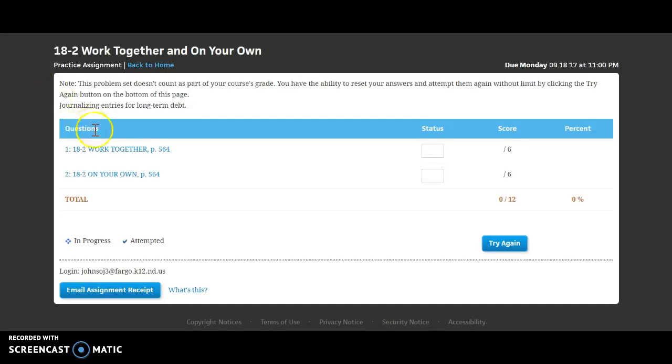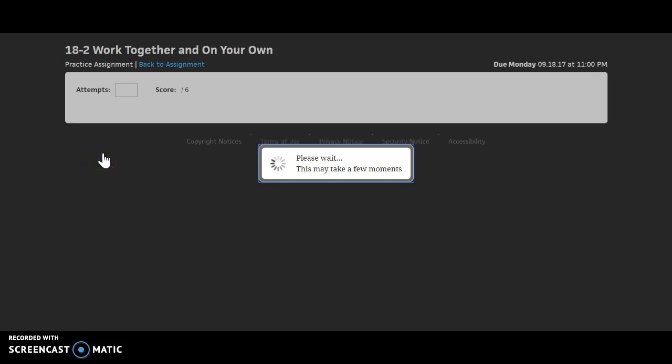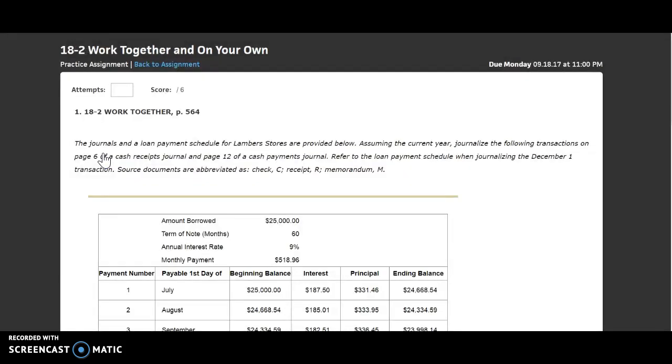Okay, you should have your 18-2 work together open. In the directions, it says the journals and a loan payment schedule for Lamber's stores are provided below. Assuming the current year, we're going to journalize the following transactions on page 6 of the cash receipts journal and page 12 of the cash payments journal. Refer to the loan payment schedule when journalizing the December 1st transaction. Source documents are abbreviated as CRNM.